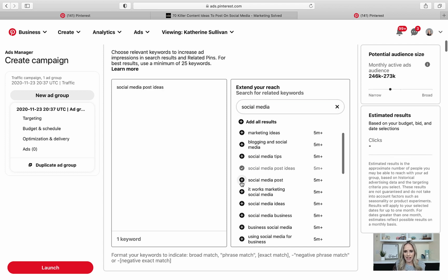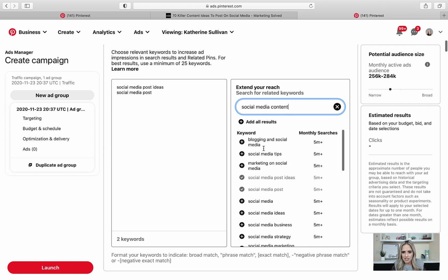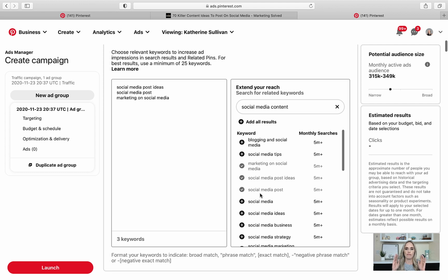I'm also going to add social media post, and I'm also going to type in content and see if I get any good keywords there. And I've got marketing on social media, and that looks to be good. Now, I typically look for about 3 to 5 per piece of content. So social media post ideas, social media posts, marketing on social media, and then I would do social media content ideas. I'm going to copy these.